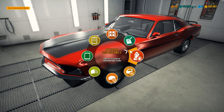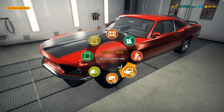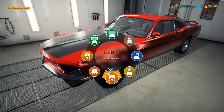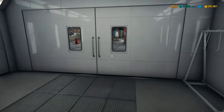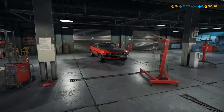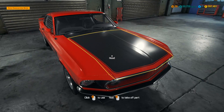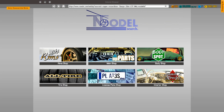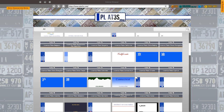All right. Let's go ahead and we'll take this over here. Assemble mode. Where am I going? I'm losing my mind. The whole bench part like threw me off for the morning. I'm like, what? What's happening? Alright, so. Get some license plates.